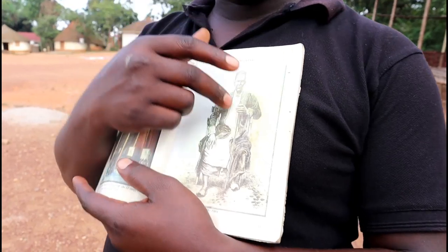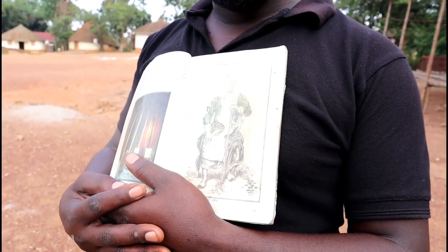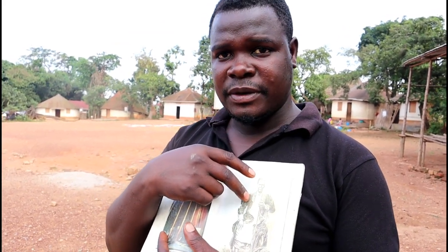Let's enter that house. The reason why ladies don't enter the royal drum house is because when this king came here, he married a lot of wives. He married 84. 84 wives? 84 wives, yes. And those 84 are the official ones. He had other concubines outside.